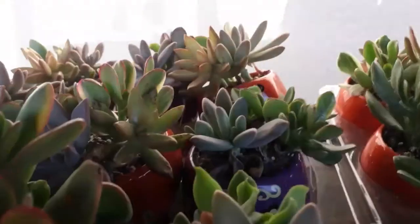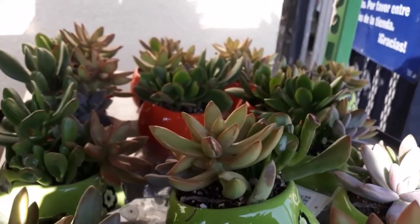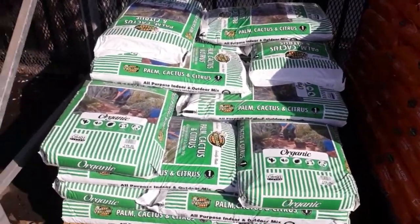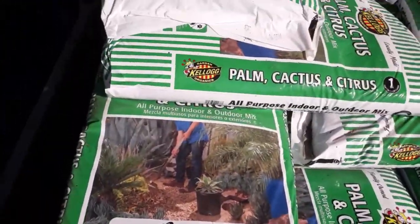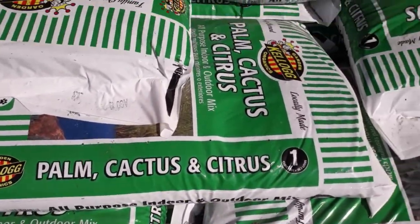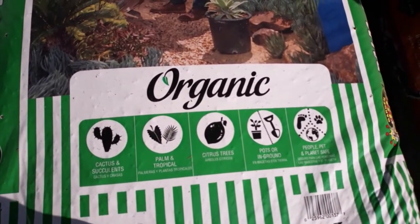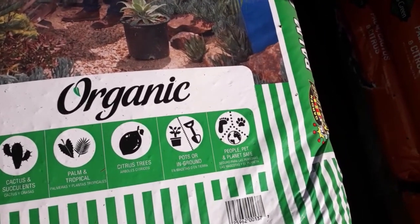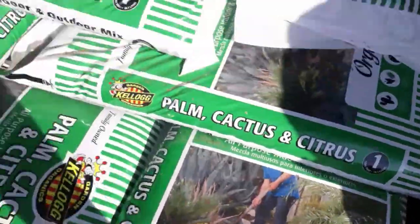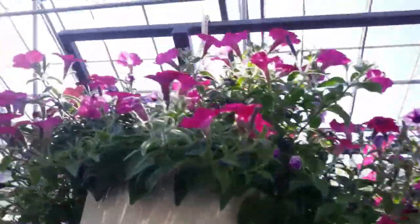So look at that guys. So ayan siya. Dami. So meron siyang stocks. Okay, so this is the one that I use for my succulents. So this is for palm, cactus and citrus. Ayan. So, pwede siya sa succulent, sa cactus and succulent, palm and tropical, citrus trees, pots, or in the ground. Ayan. So, lagi siyang out of stock. So, finally, meron siya. $6.48 lang siya. Oh my god, look at this, pretty.